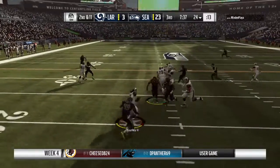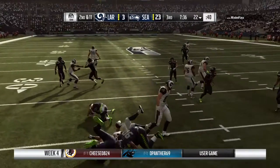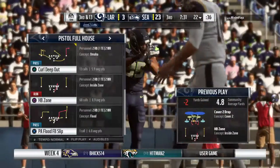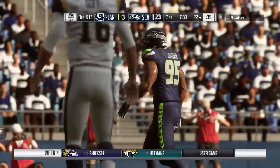They'll stick to the ground game with Gurley. Slipped one tackle, but no more as he's knocked to the deck behind the line of scrimmage. He lost 2 there, and it's 3rd down.